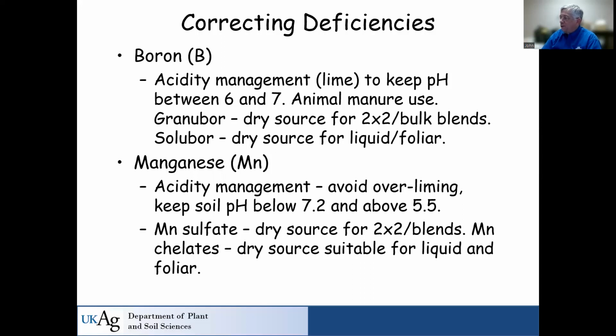I had a producer in southern Kentucky who lost 50 bushels an acre. He lost 50 bushels off the top of 280-bushel corn because none of the tips filled out. And he did have the leaf analysis. He just hadn't read it. And it showed low boron. And that was the clincher. He didn't have that problem again once he started to fertigate once a year ahead of tasseling with a boron product.